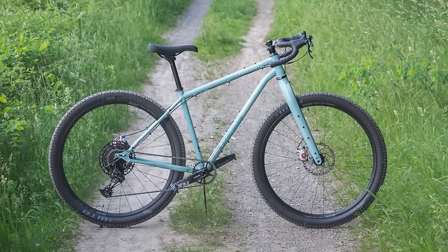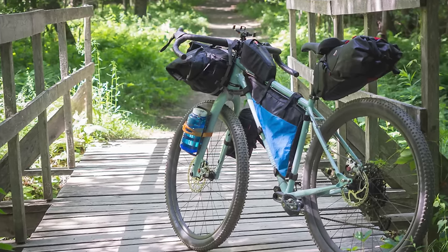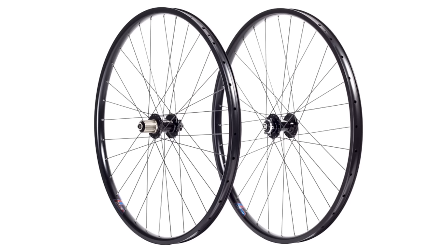The frame also features long chainstays to keep your front wheel planted on the steep climbs. The only thing to note is that the Tiger is using a lightweight 28 spoke wheel set. If you weigh more than average or are carrying a heavy load, you will want to replace it with something much stronger.